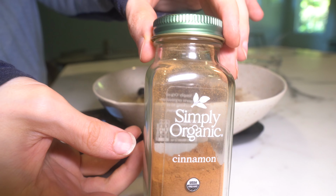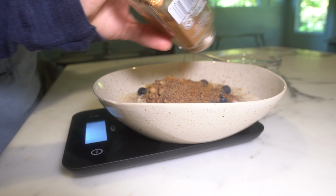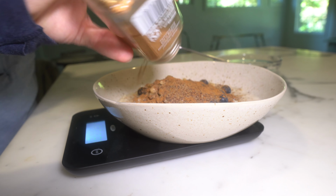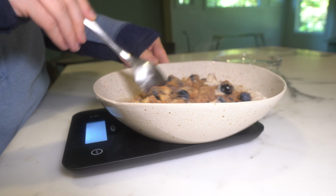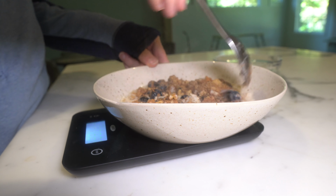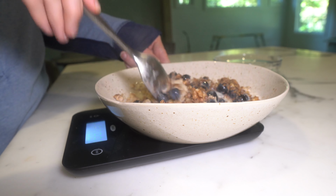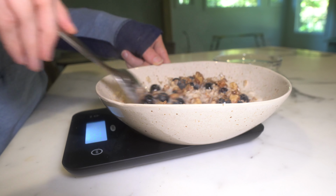For extra antioxidant, anti-inflammatory component, I add cinnamon. Cinnamon has been shown to help regulate blood sugar, so adding it to a carb dish like this, the fat, the protein, the fiber, the cinnamon will really help, in my opinion, to reduce the glycemic load of the entire dish. And this is actually a really tasty, really filling and nutrient-dense, antioxidant-rich breakfast. Like I said, I don't eat this every morning.